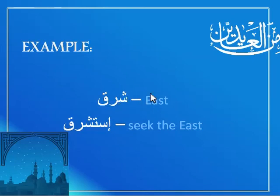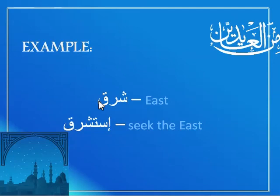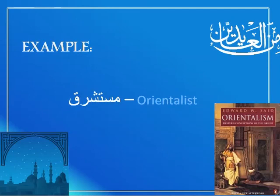Okay, here we have this other root. All right, you know sharq. Sharq is the east. Sharq is, of course, also the opposite of the west. Gharb is west. Sharq is east. Now, a word, istashraka, means to seek the east, but a mustashraq is an Orientalist. Now, you've probably heard about these. These are Orientalists. These were Westerners who studied the Middle East and the Orient. They came up with this term for themselves because they needed to have an Arabic term. So a mustashraq, one who seeks the east. Right? Notice it's a different meaning. So in this case, a mustashraq is one who seeks the east. A mustaghrab is one who's considered strange. You'll need to know all that background for this joke.